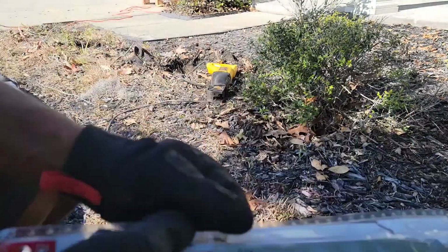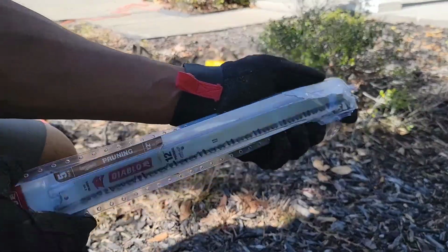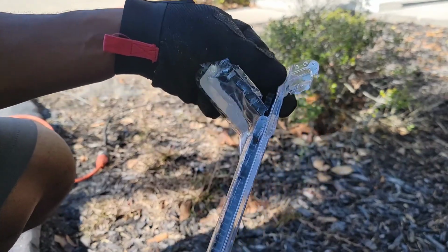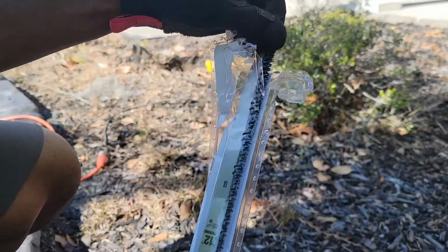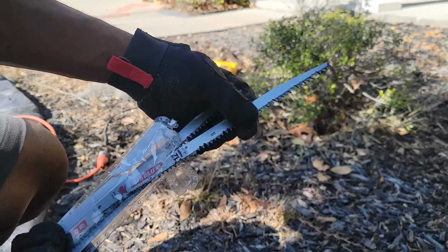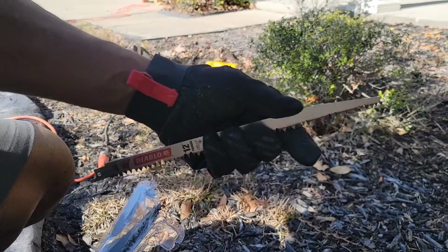Sometimes when I'm removing shrubs, I alternate blades. This right here is a 12-inch Diablo carbide metal blade. I'm currently using a 9-inch, but I use a longer blade so I can make sure I get the farther reach and I can get under the bulb a bit better. So I'm gonna be swapping this one out here shortly.